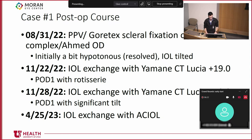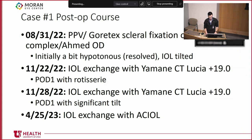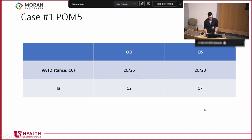through the pupil. She underwent another exchange, thought maybe it was the first lens, exchanged it for a second Yamani CT Lucia 19 diopter lens, and then post-op day one also had significant tilt. So finally, in April, after the eye settled down, she ended up getting an IOL exchange and an AC IOL was placed. At the end, after 5 months, she ended up 20/25 in that eye.